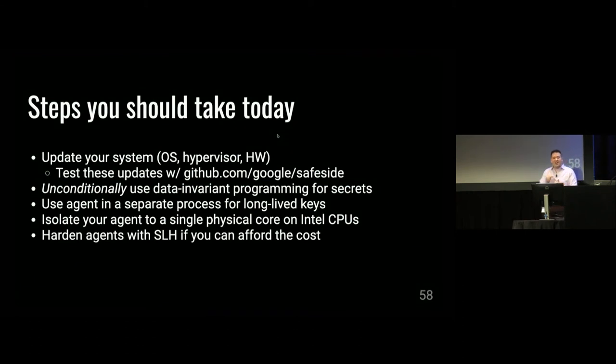We need to switch to unconditionally using data invariant programming for secrets. It's too tempting of a target. We're going to get these conditions wrong if we keep having conditions in the software. I really want to see us move to using agents in a separate process for long-lived keys. SSH agent is actually an incredibly significant mitigation for someone trying to steal your private SSH key. GPG agent is a mitigation for the same thing. We need to be using these kinds of techniques pervasively in our cryptographic systems whenever we have them.